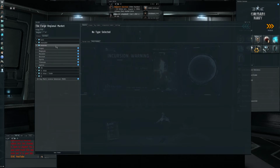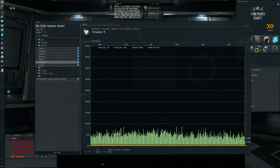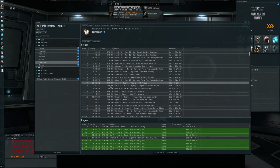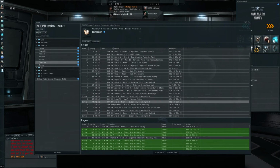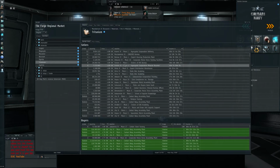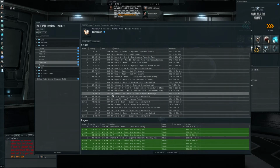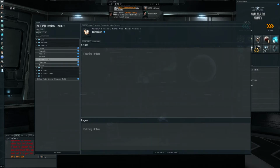Anyways, we are here for the market, so let's get started with the usual minerals, and let's see at titanium. And that's unfortunately a really bad chart. Current prices in station though: 483 for sellers, 480 for buyers. So it's up a few cents from last week, but it's pretty much flat from 2 weeks ago, which I think was the general trend for quite a bit by now.